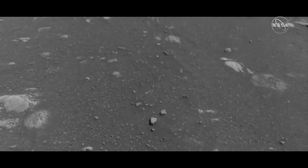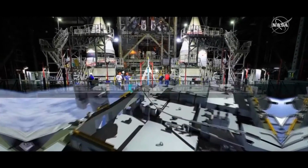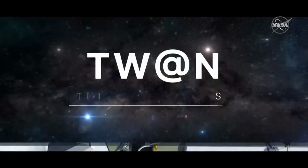Perseverance sends more sounds from Mars. The rocket boosters for Artemis 1 are all stacked up, and a preview of a weekend spacewalk. A few of the stories to tell you about this week at NASA.